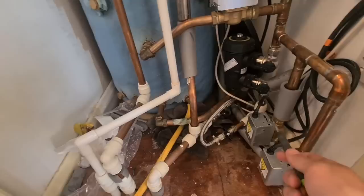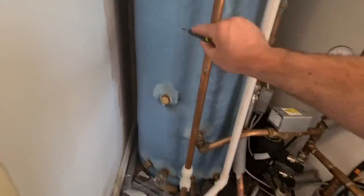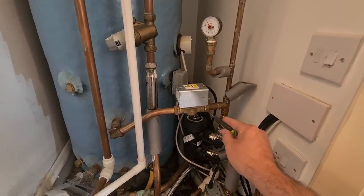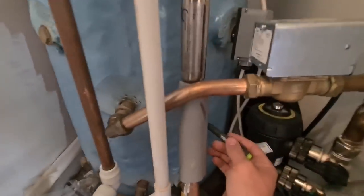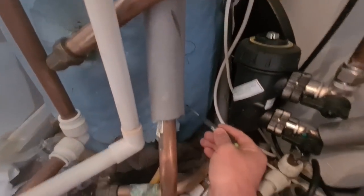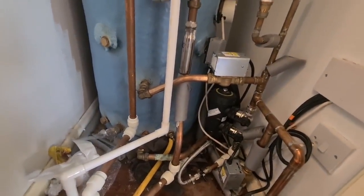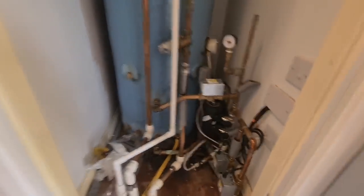then feeds the full property. The way this full tank gets warmed up is that the hot water flow off my boiler comes in, goes all the way around the coil, then comes out on the return back to the boiler. So in theory, there are three zones, three systems installed here.